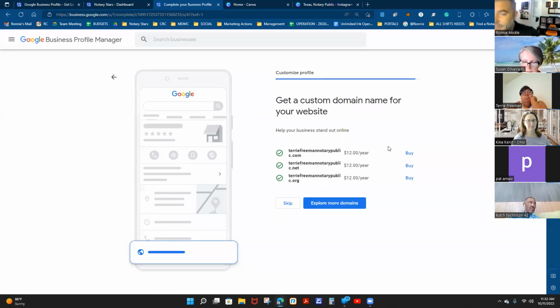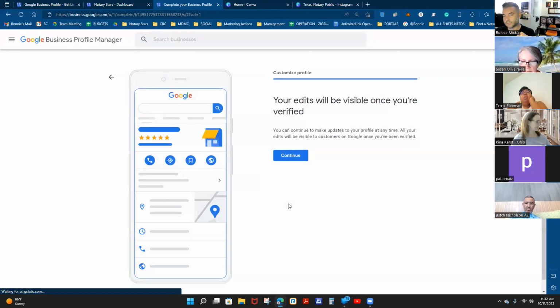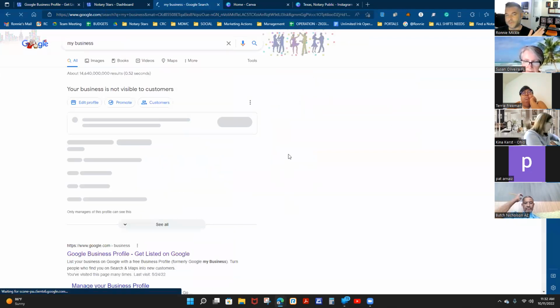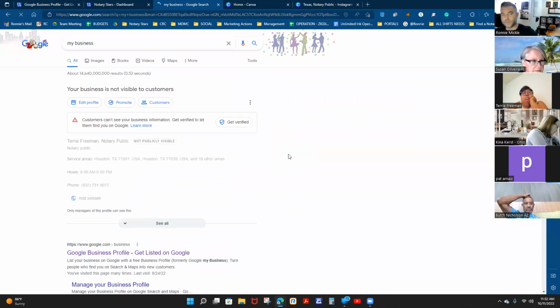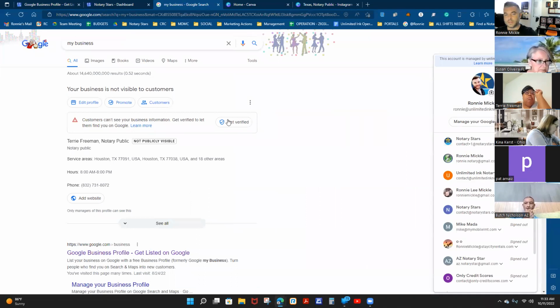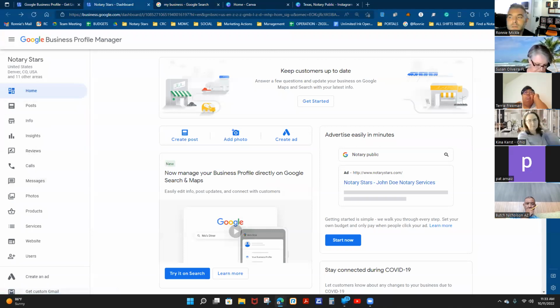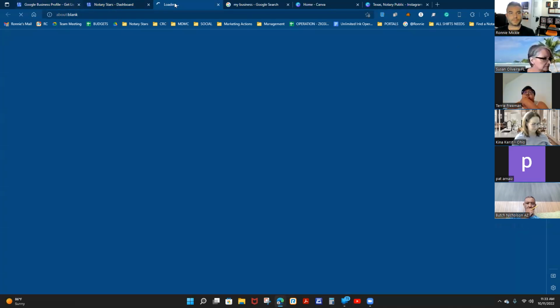Then it wants to know if you want to buy an email address from Google, powered by Gmail. You can always look at this later. And then it says your edits will be visible once you're verified, but we already verified your listing. That's what I was talking about. It's going to throw you out into Google. So we've already done the get verified. So what we're going to do now is log back in to that account. I'm going to go back to the Google My Business Dashboard under Ronnie, where I did this.